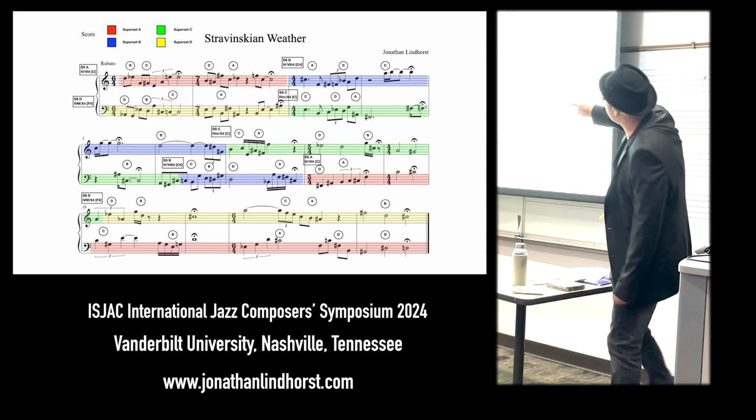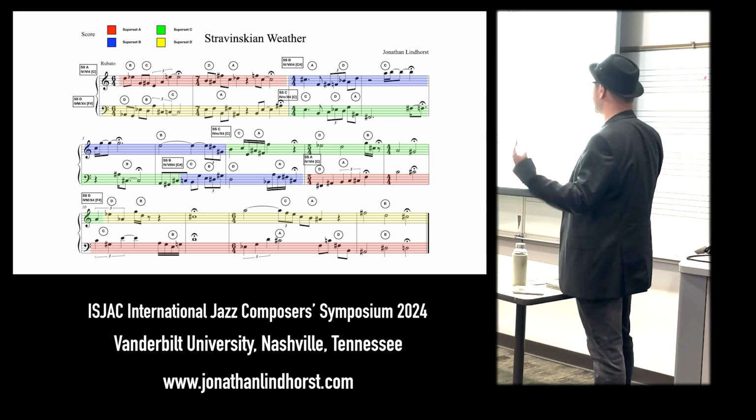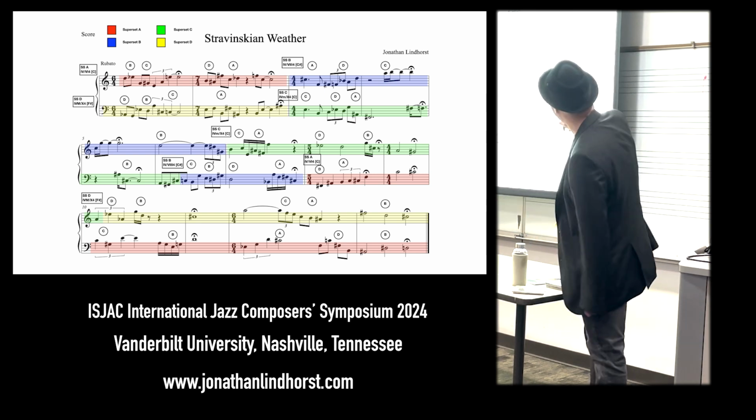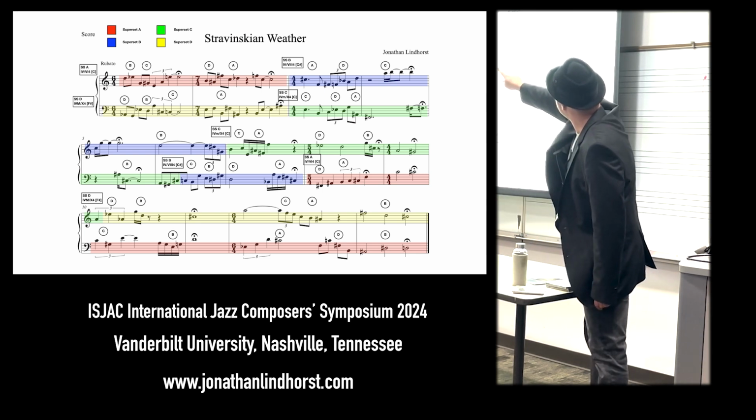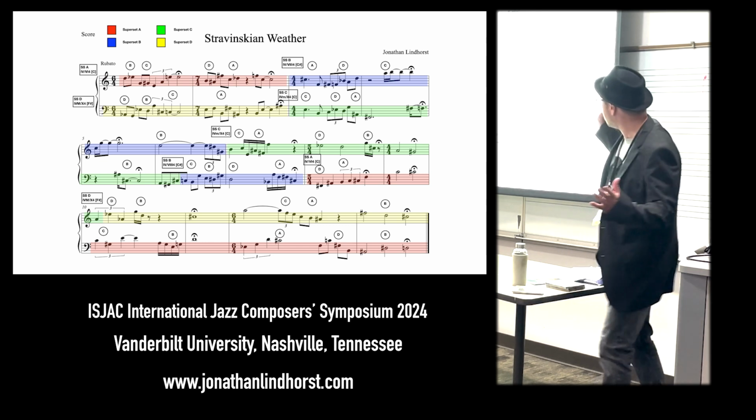So basically, I wrote a 2-part contrapuntal piece that leads into free improvisation, and I always try to improvise in hour 4 when we play this. And I ordered the supersets A, B, C, D in the top, and the retrograde D, C, B, A in the bottom.